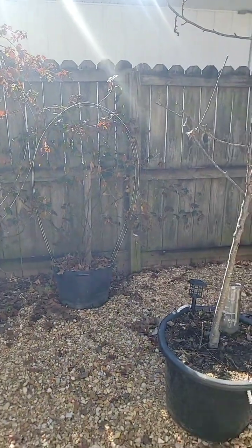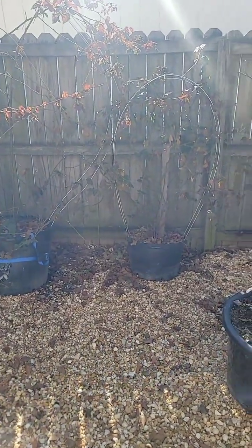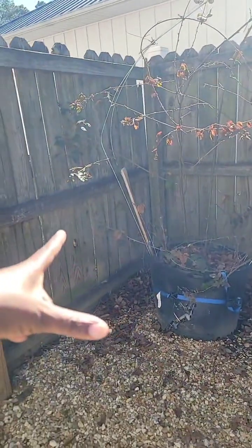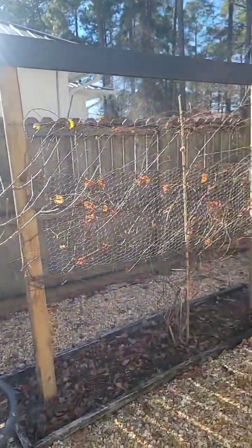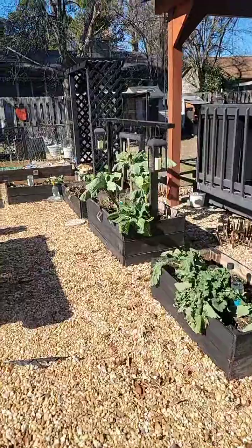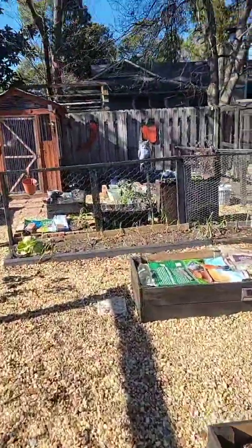We share over here, but that's the blackberry bush. Got an abundance of blackberries. This little one right here was just a little root from this one, and that's how it is. So it's gonna be crazy. You definitely have to keep it trimmed back. But other than that, oh, let's go in the greenhouse and see what we got going on in there.